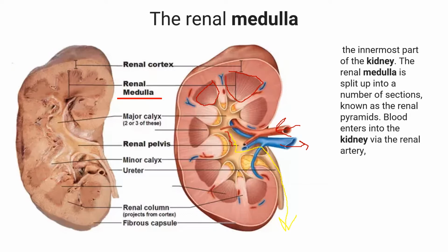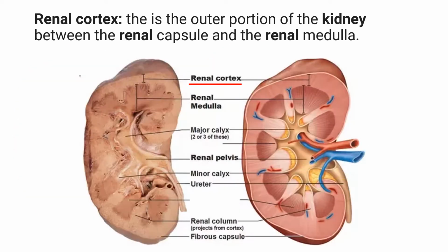Here is the renal medulla, from the perspective of a real kidney. The renal cortex is the outer portion of the kidney between the renal capsule and the renal medulla. So this area is the renal cortex, as you see here in the real gross anatomy of the kidney. And again, the ureter, a real live ureter, here.